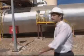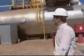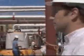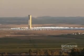Now, what if you could harness the sun's energy without having to make any special photovoltaic cells at all? That's what Antonio Esteban is doing in Seville, Spain. Like a lot of kids, he learned in school that you can concentrate the sun's energy with a magnifying glass. Today, he's using that same concept to try to power the entire city of Seville.